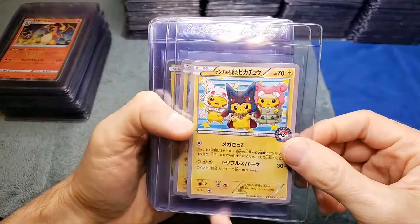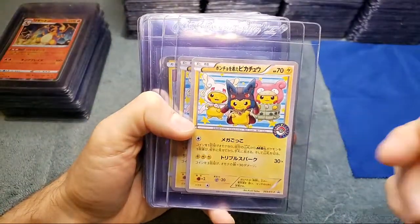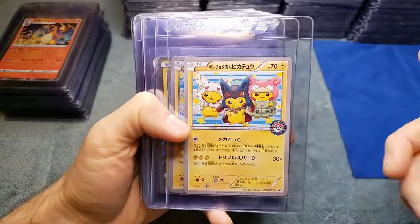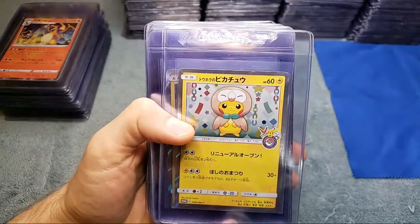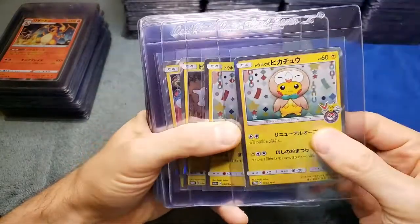Next we have Pikachu from 2015. I just like any of the Pikachu cards from Japan. They're promo cards. A lot of these are exclusive to Japan. This one's got the Pokemon Center stamp on it. So I got a few of those. Then we got this one where he's in, I believe, the Rowlet outfit. This one's from 2017. I got 2 of them.